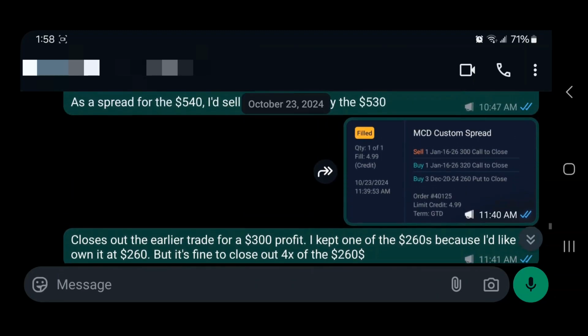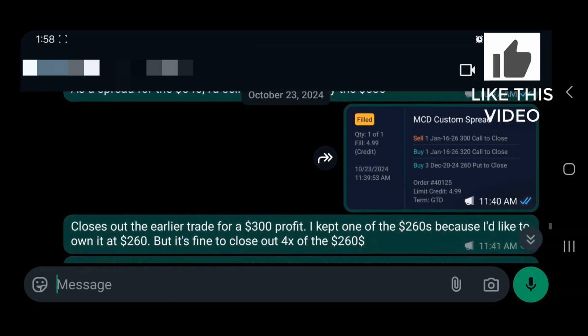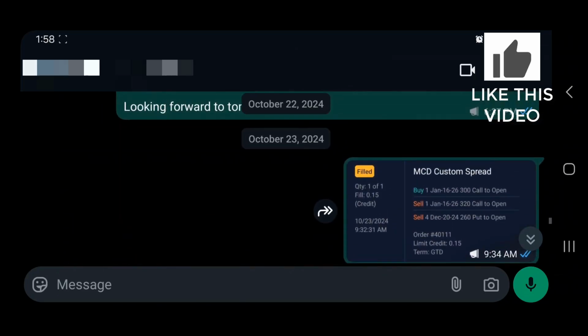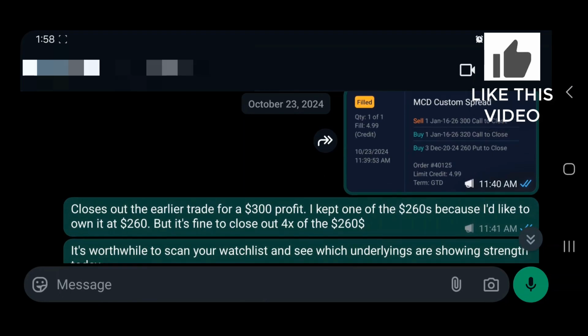McDonald's, I closed out the earlier trade. It says here for a $300 profit. I kept one of the 260s because I like to own it at 260, but it's fine if you close out all of the 260s. In this situation, it shows that I closed it out for $4.99, and then I picked up a credit of $15 from putting it on. So I'm not sure why it says that you closed out for a $300 profit. Perhaps that's a mistake.